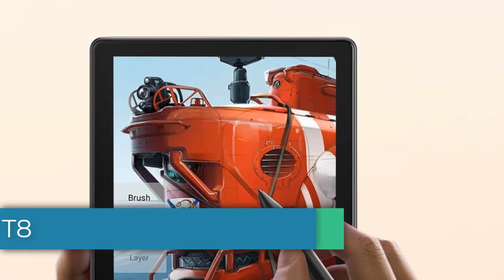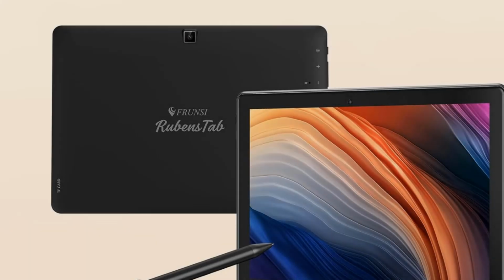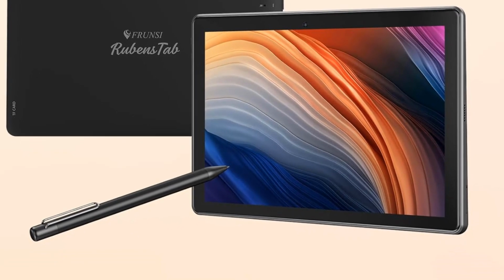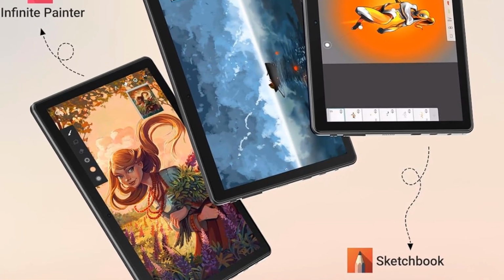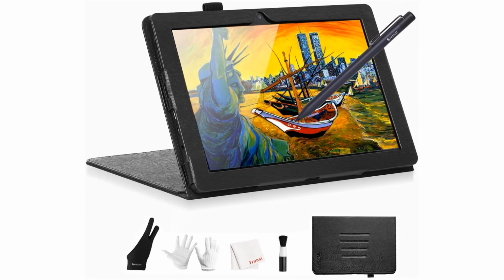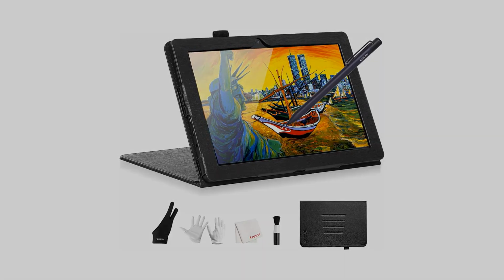Number 4. Frunsi T8. The Frunsi T8 is a versatile and portable standalone drawing tablet. It features an 8-inch IPS HD display with vibrant colors and a 1280 by 800 resolution, providing clear visuals for digital art. The tablet also has palm rejection technology, so you can draw directly on the screen without distractions. Running on Android 13 with a quad-core processor, the T8 works smoothly without needing a computer, making it perfect for creative work on the go.